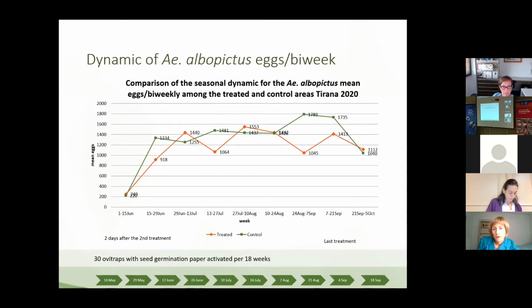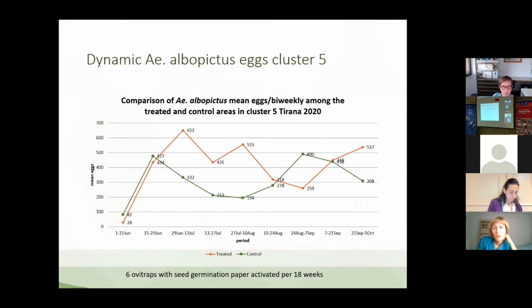In the comparison for the number of eggs that we collected through 30 ovitraps, which were activated for 18 weeks, you see that there is no big difference between the treated and non-treated areas. So we even continued 2 weeks after we had finished the treatments. The biggest problem that we have investigated was in cluster number 5. The comparison of Aedes albopictus mean eggs collected biweekly among treated and control area for the whole season was almost higher in the treated areas than in control areas.